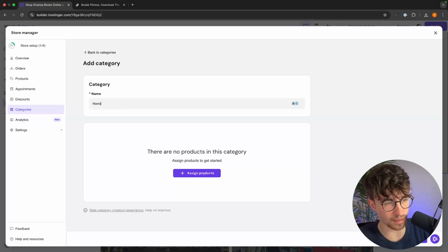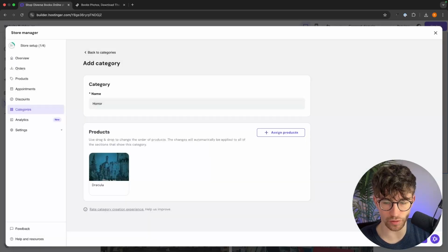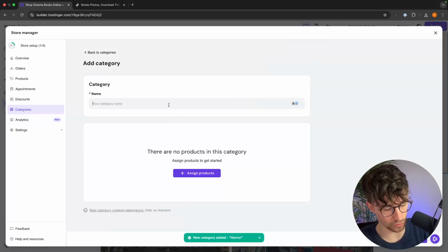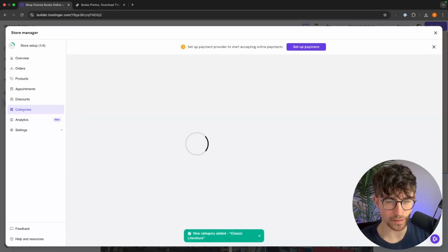So this first one I'm going to have as a horror category. We can then assign products to this. So I'm just going to go for Dracula. This is the only one I will add to horror. And then we can click on save. Then we can go for this next one and we can say this is maybe classic literature. Then we can assign products. And in here, I'm going to put Little Women and the Mayor of Casterbridge. And you get the idea.